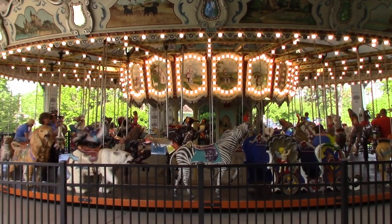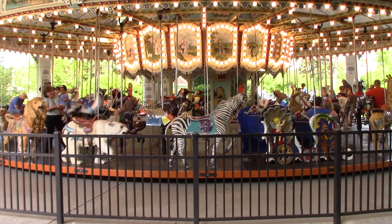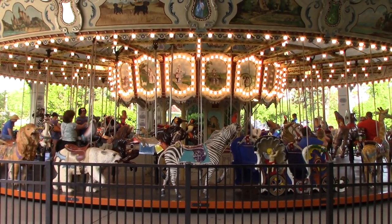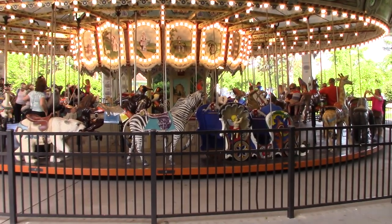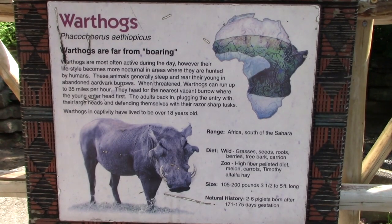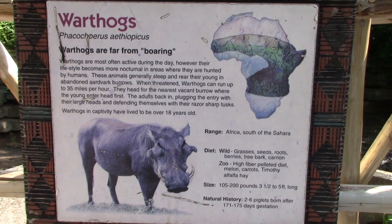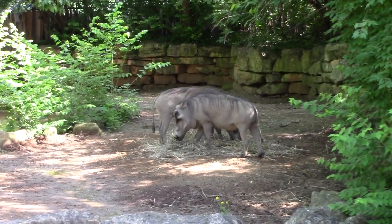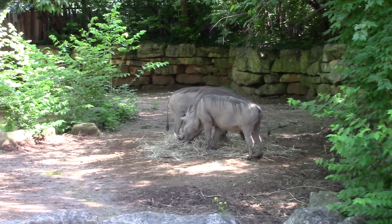Okay, they have a very nice animal themed carousel called the Conservation Carousel. $3.50 per ride. Adults are also able to ride because it's a good sized carousel. All right, we got some warthogs, or some Pumbas, if you will. So we got two of them over here munching on some hay. Looks like they are enjoying themselves.